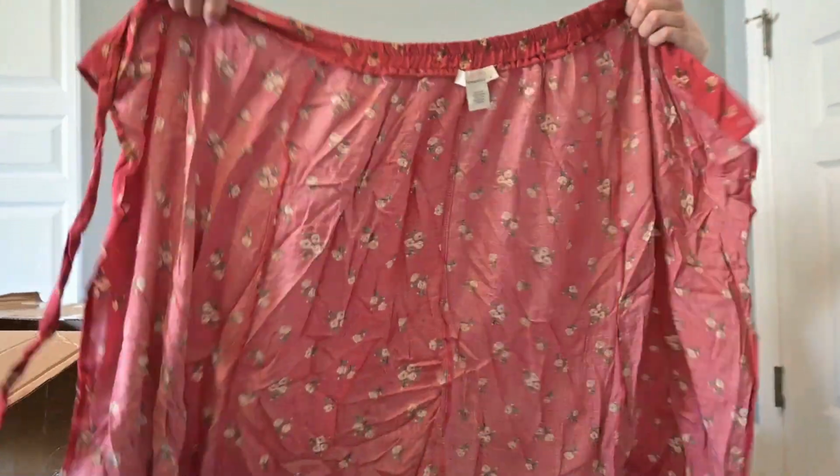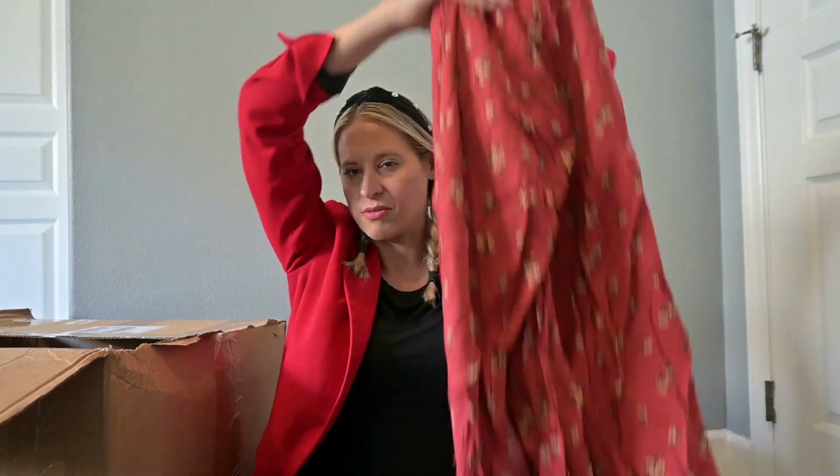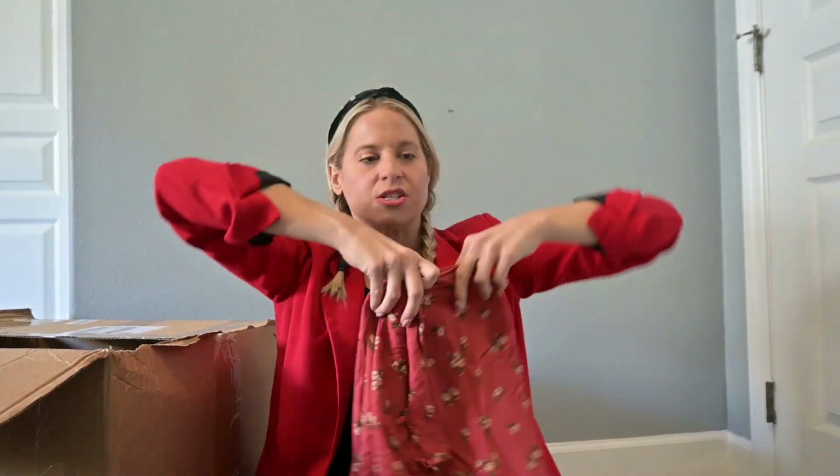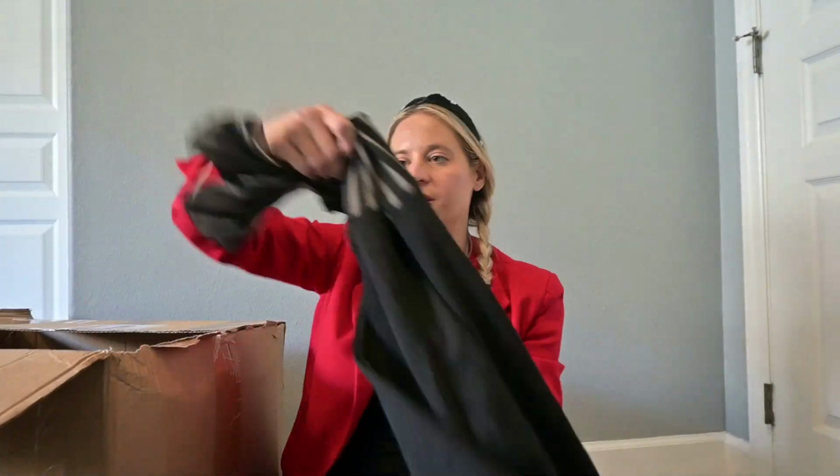This is Urban Romantics. What is going on here? Oh, it's like a wrap skirt, so it'll be hard to show, but it does wrap around for like a swim day or something. That, I don't know, Plato's Closet, we'll see.